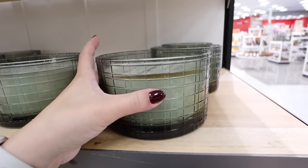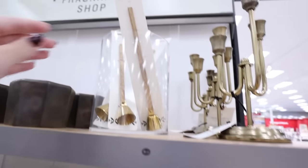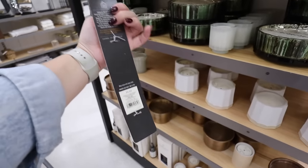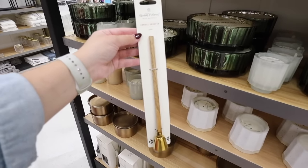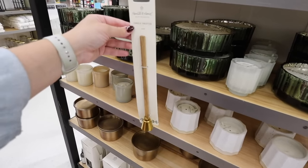They do also have this container, which is kind of like a green plaid. It's really, really pretty. Comes in all of the same scents I just listed. And then this new candle accessory that is so pretty is this candle snuffer. So you just use it to put out candles instead of blowing out the wick. This is $9.99. Really pretty, honestly, kind of a decorative item. I mean, it is functional as well, but they also do have these in the dollar spot from time to time. So if you don't want to spend $9.99, you can probably find one over there.